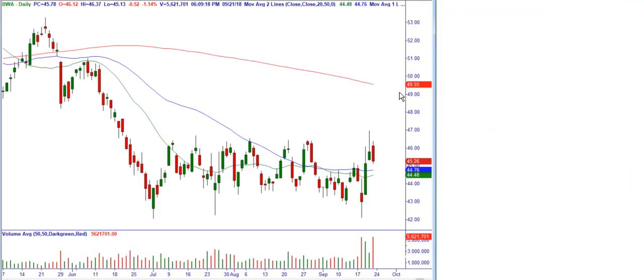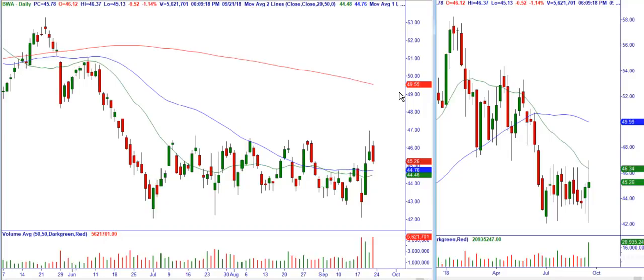BWA, Borg Warner. It's in a trading range after a breakdown on the daily and weekly charts. So it's stabilized on the daily, but it's under its 200. The weekly is in a downtrend, cracked, lower lows, lower highs. There's no compelling reason using technical analysis that I would want to buy this stock. If you did buy it, it would be over this tail here.